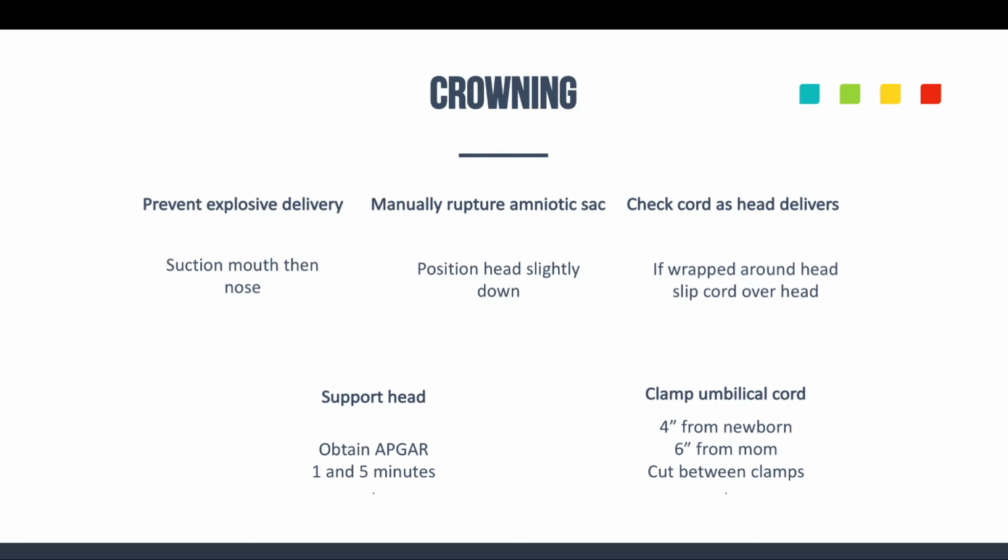So some things to just keep in mind when you're delivering the baby, okay? Try to keep a gentle back pressure on the baby as it's being delivered to prevent an explosive delivery. That's also going to help you prevent tears to the perineum. Sometimes you might have to manually rupture the amniotic sac, so be prepared for that. Most OB kits have something that you can use to rupture the amniotic sac, okay?